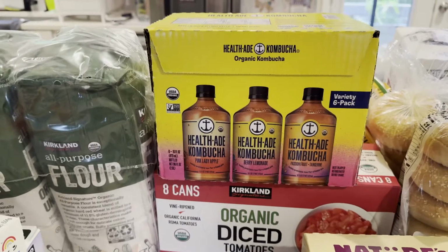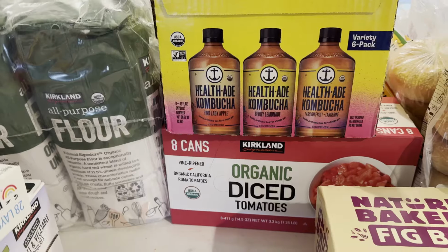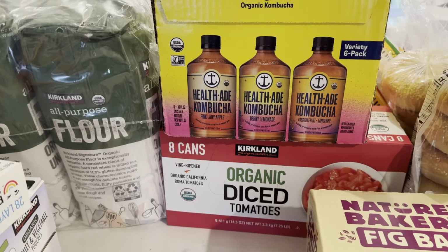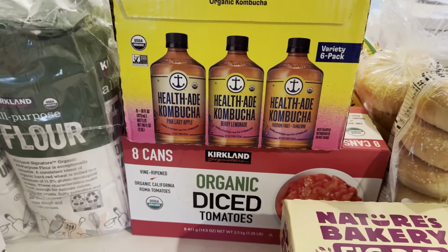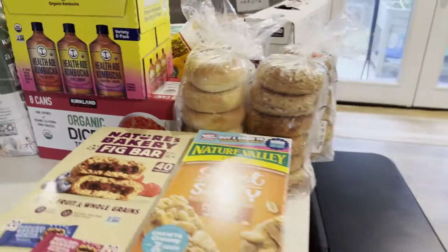I went ahead and just splurged and bought some kombucha. I've just really been craving something other than water that's like not a soda. And then we do have like plain sparkling water, but I don't know. I was just craving something different. So I got some kombucha and then some diced tomatoes. And then a bunch of bagels.